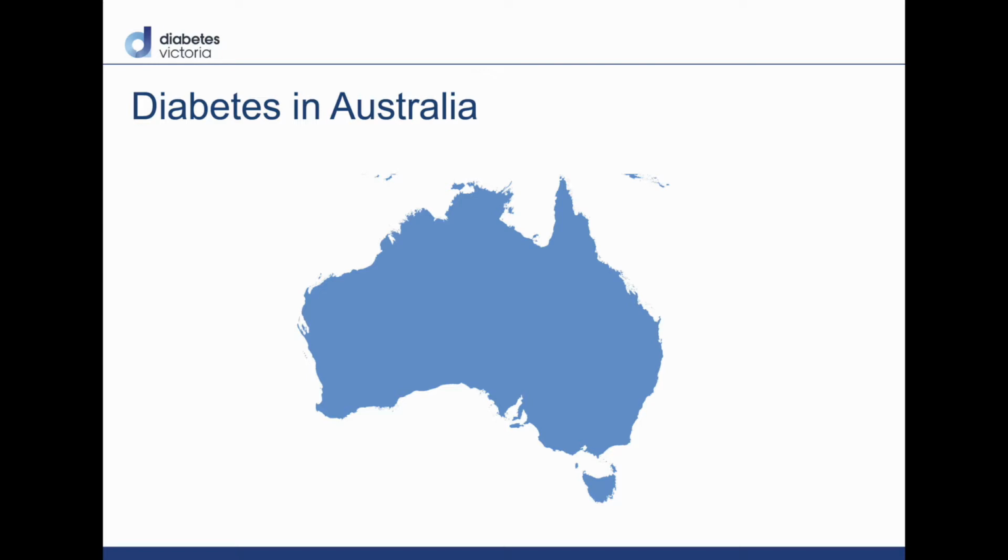So let's look at diabetes and how it impacts us in Australia. Studies in 2016 showed that diabetes is the fastest growing condition in Australia. Approximately 1.7 million Australians are affected by diabetes, and 280 Australians are diagnosed every day. It is clear that diabetes is a serious issue, but there is a lot we can do to reduce our risk and improve our health.